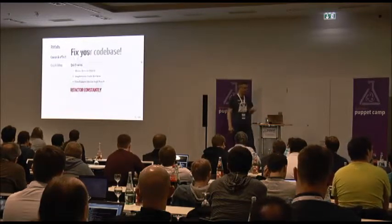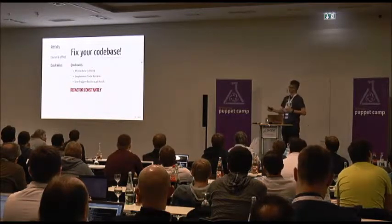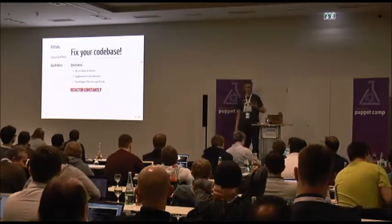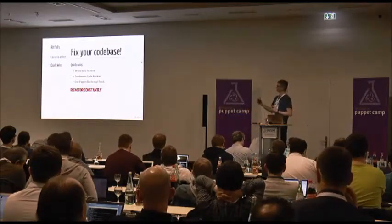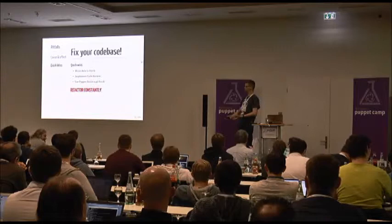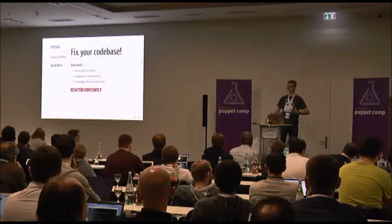So there are a few quick wins. You can move all your data to Hiera to separate the data from the code, which is really helpful. Also, you can implement code review, and that's not as much about preventing mistakes to enter your production environment, because you probably test it, I hope so, beforehand. It's more about making sure that everybody takes a look at each other's code.